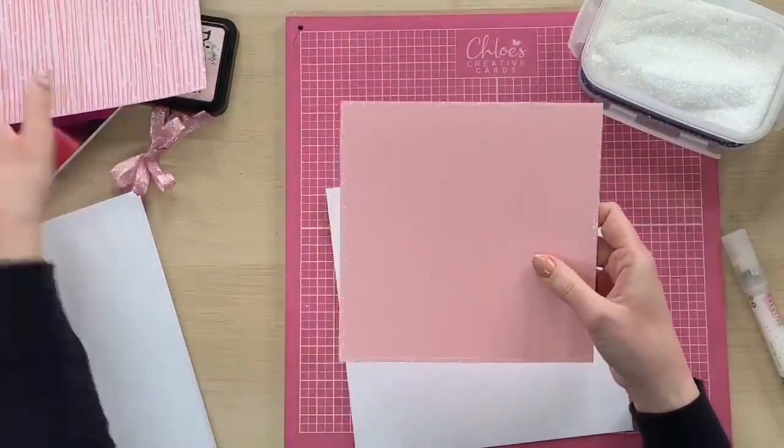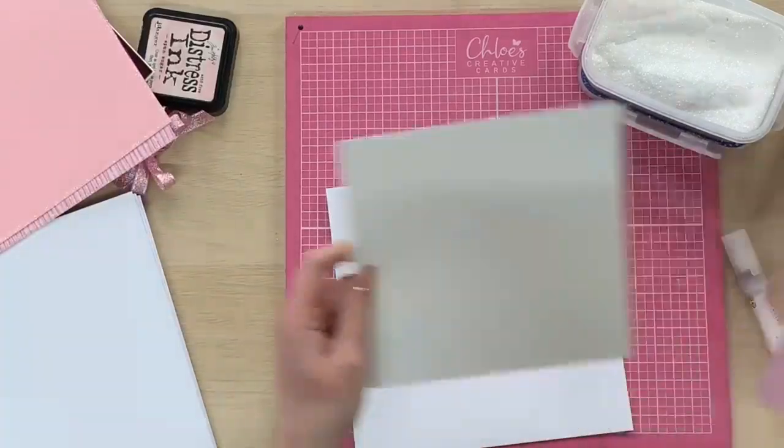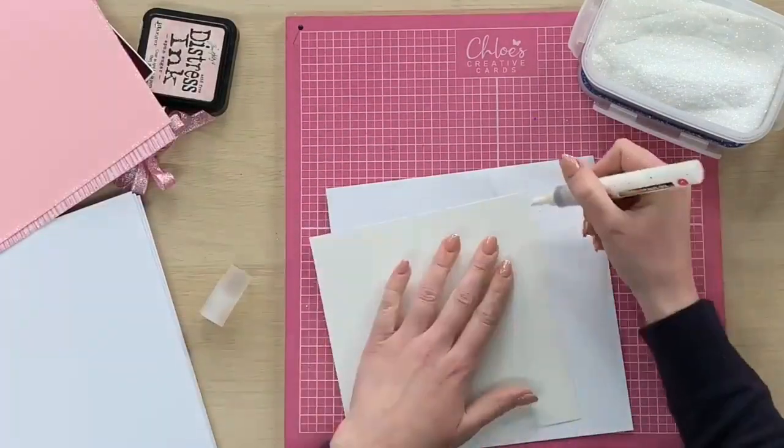So I've just glittered around the edge of this piece again too. And then I've taken a piece of crystal white card. I'm going to glitter this one as well.